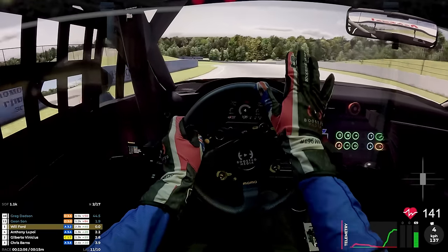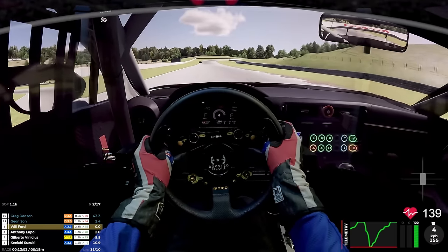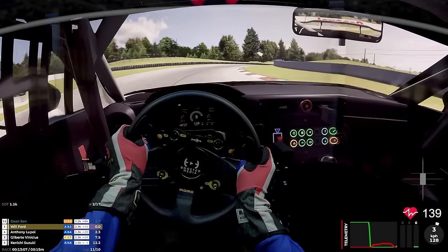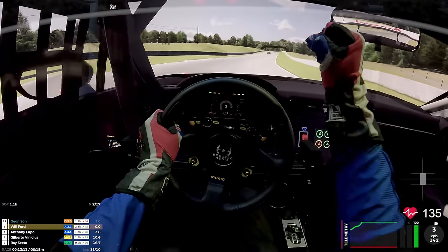Let's jump in now, have a look at the replay, have a look at those incidents, particularly where I rammed Gilberto, I think it was, in the backside. That wasn't great. He slowed up a lot more than I was expecting him to. So we'll have a look at it. We'll see what I could have improved. And, yeah, let's check it out. But, yes!